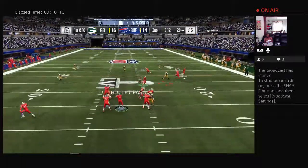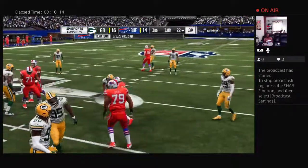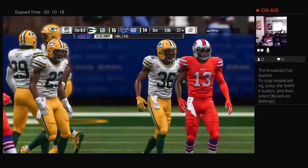After the interception, here's Watson. That's complete over the middle to Callaway. And they'll bring him down here up at about the 22-yard line. Give him a couple on the catch.